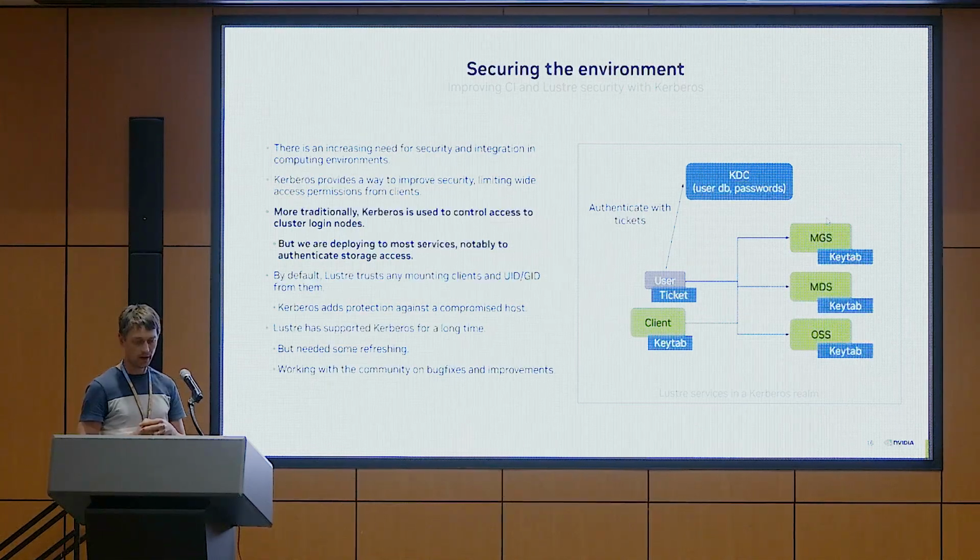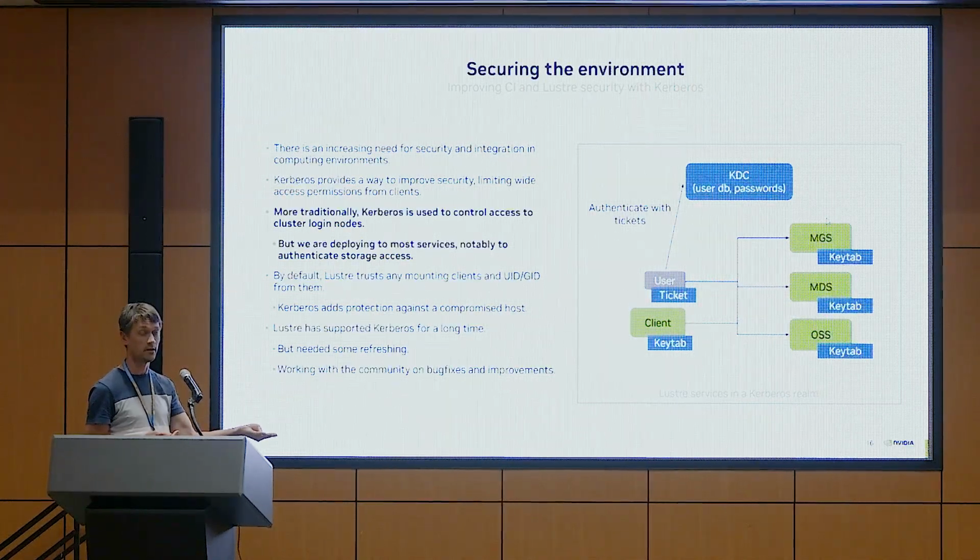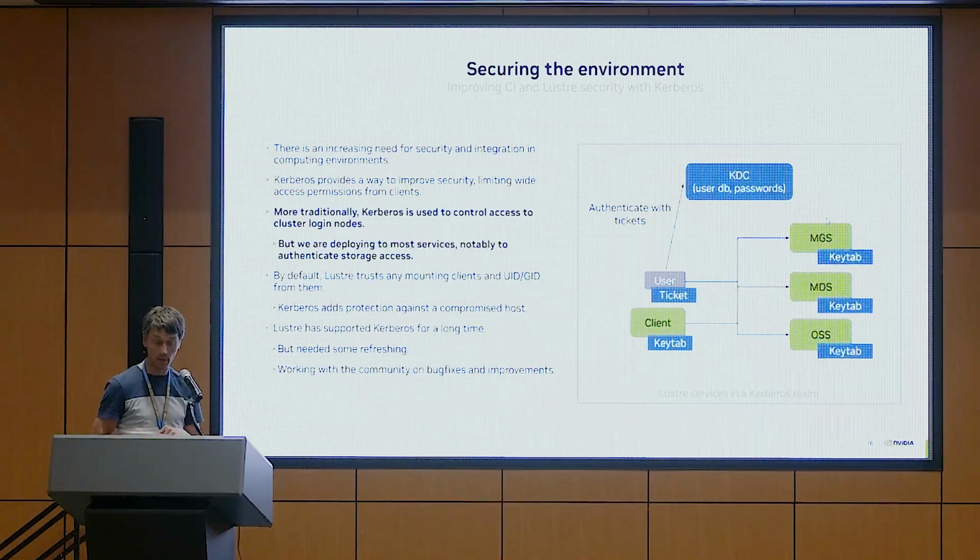to still do it. And actually, we'll also trust whatever UID, GID the client is sending. So if one client is compromised, he usually has a lot of possibility to access all the file system. So adding Kerberos on top of that helped a lot to add an additional way for the servers to really authenticate the client and be sure the client is who it is at connection time. And also, thanks to the ticket the user has, the servers will be able to validate that the user is really the actual user the UID claims it is. So that's really interesting and really beneficial from a security perspective.